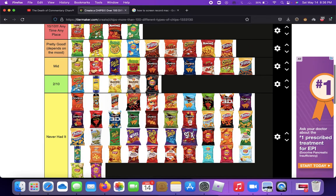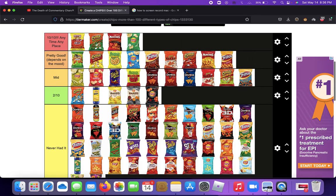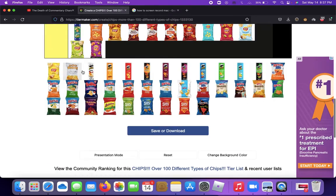It's like salt and vinegar. If salt and vinegar had a slightly different flavoring, but the flavoring takes away from the actual sourness, so it's like you just got off-brand salt and vinegar, but still pretty good.